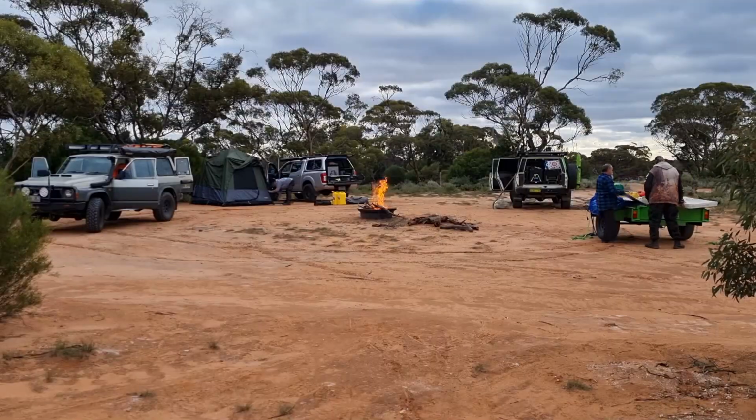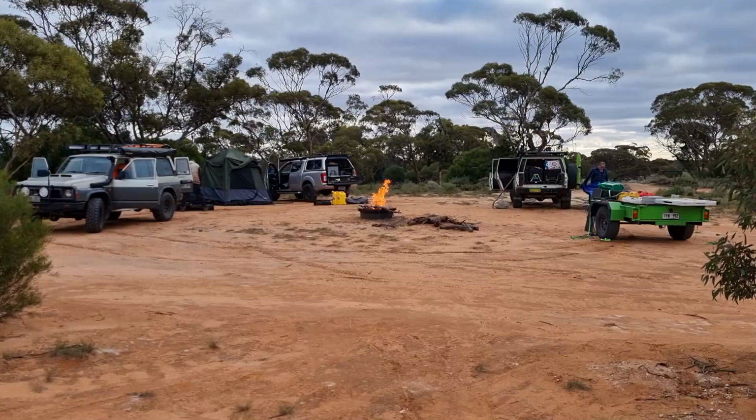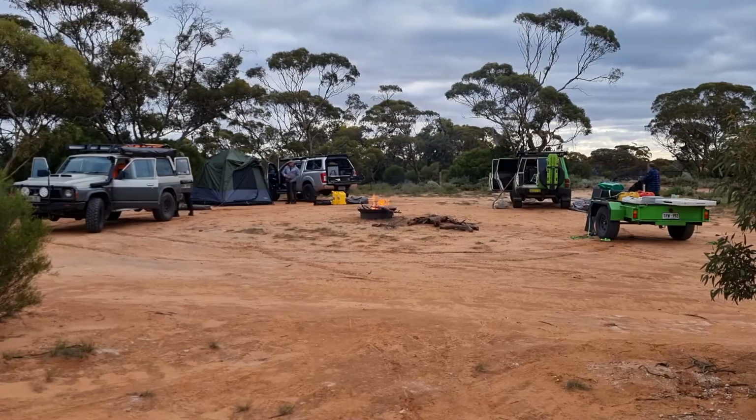So we whipped the phone out and got Wikicamps up and found Lake Gilles nearby, a free campsite, an absolute gem, a beautiful site overlooking the lake, which is actually full of water due to the rain recently. Yeah, found ourselves a little free gem. So here's us setting up camp right now. Yeah, enjoy.